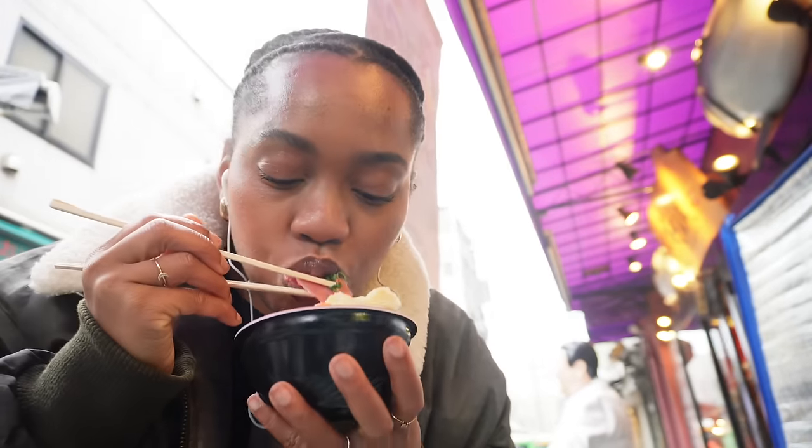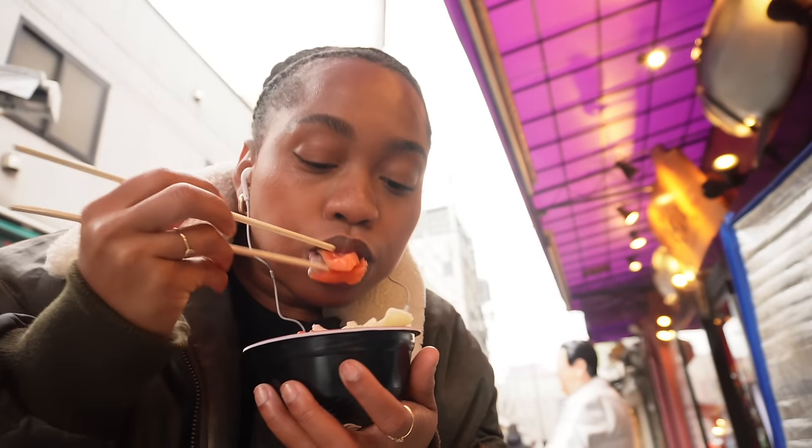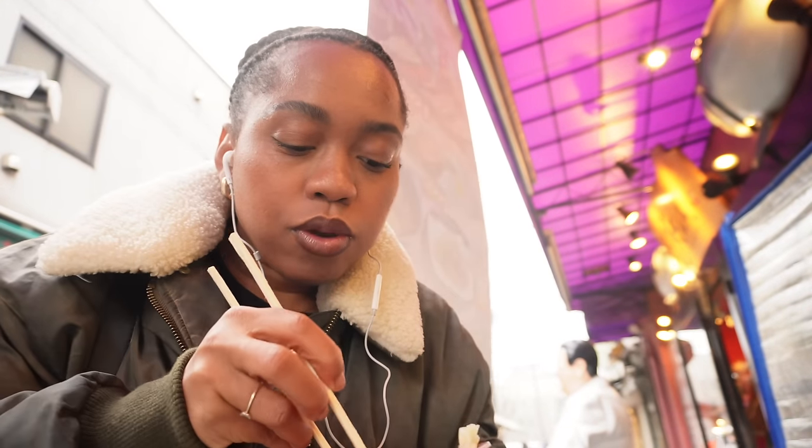First impressions. It's tuna and salmon and fish eggs. Wow. Oh, the pickled ginger is so fresh. Let's try the salmon. When I tell you this is delicious, oh my god.